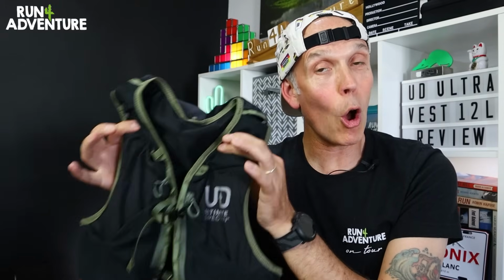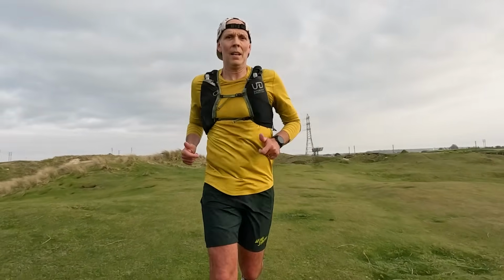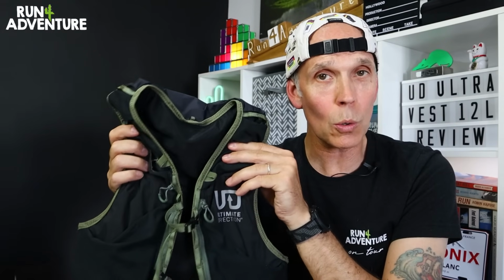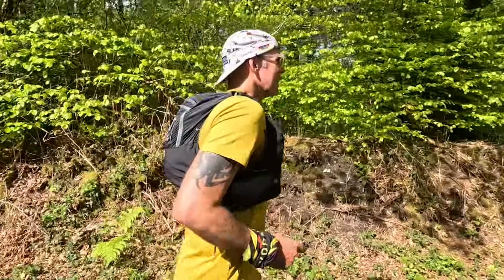So there's a quick breakdown of the new construction and the changes that have been made, but let's get stuck into how the vest has performed over the last month or so. Now, I've used it on some shorter, quicker efforts carrying minimal kit, but I've also taken it out on some long runs with it fully loaded.